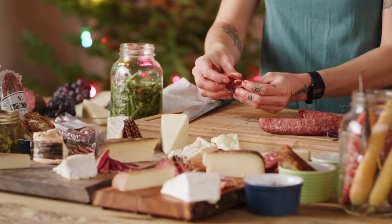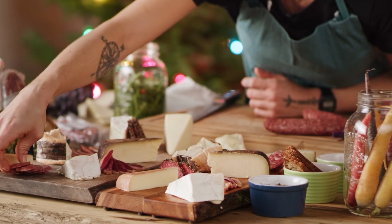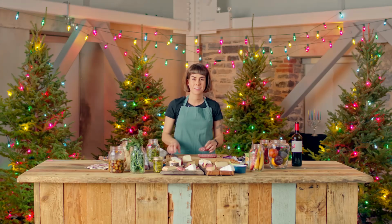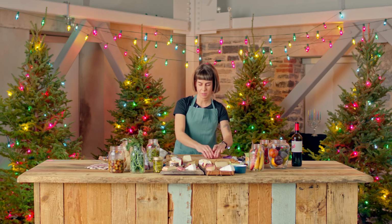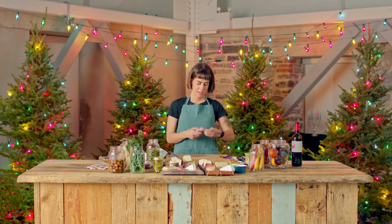Now you could get really ambitious and try a crack at making your own charcuterie. That would be a fun project. I've never tried that, but I think it's definitely a skill of the ages to learn. So we're going to put that aside now. We can always come back to it.